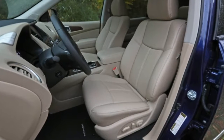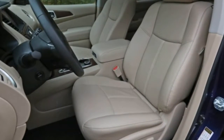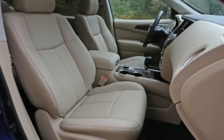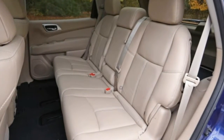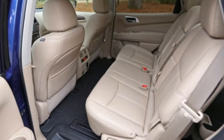Exterior revisions to the Pathfinder are less obvious, although Nissan claims that a reshaping of its nose has made the crossover look more masculine. On the inside, the Pathfinder, or at least the Platinum version we tested, has the same high level of feature content that impressed us last year.